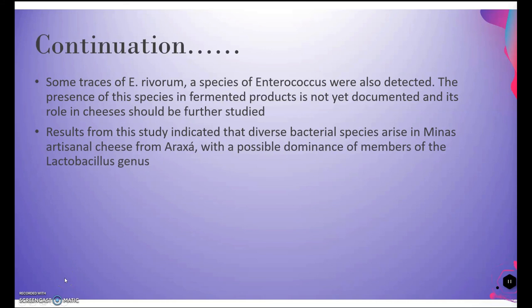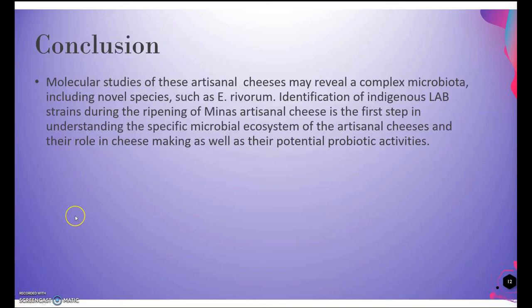Some traces of Enterococcus rivorum, a species of Enterococcus, were also detected. The presence of this species in fermented products is not yet documented, and its role in cheeses should be further studied. Results from this study indicated that diverse bacterial species arise in Minas artisanal cheese from Araxa, with a possible dominance of members of the Lactobacillus genus. In conclusion, molecular studies of this artisanal cheese may reveal a complex microbiota, including novel species such as Enterococcus rivorum.